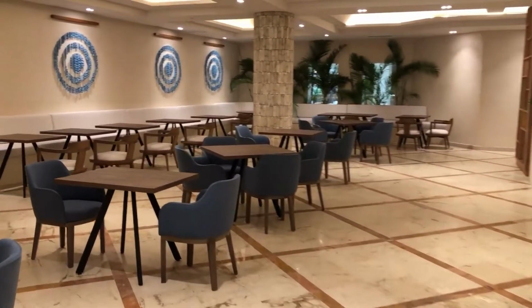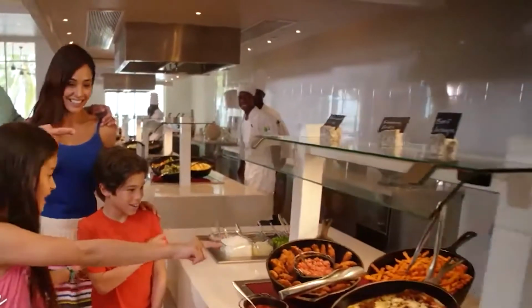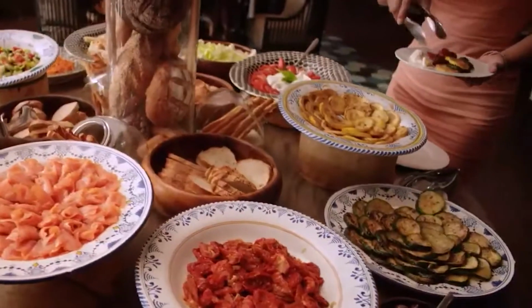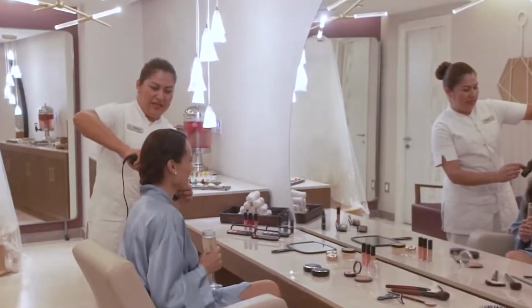They have praised the cleanliness, comfort, and quality of the accommodations, as well as the variety and quality of the food and drinks. Visitors have also appreciated the variety of activities and entertainment options available at the resort.